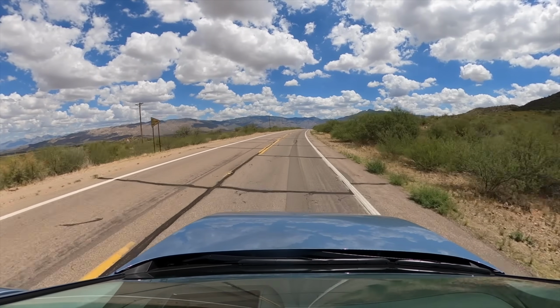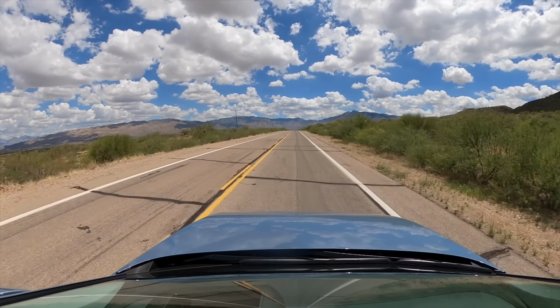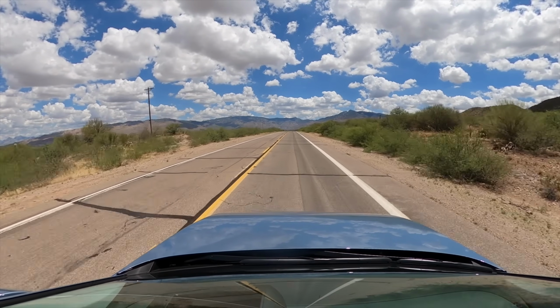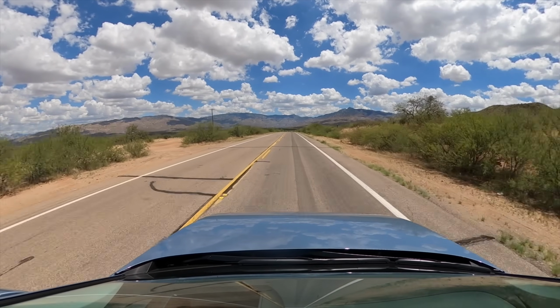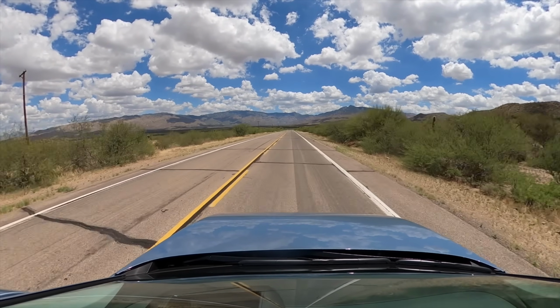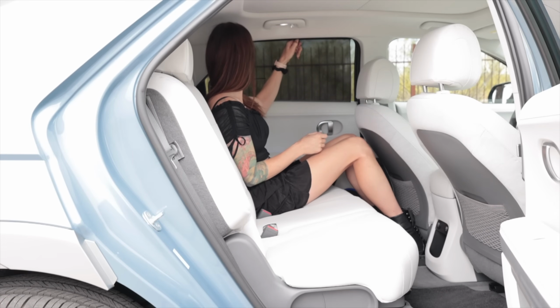As far as road noise goes, I'm hitting tons of tar snakes right now, and those are usually the loudest, especially on poor asphalt. It's fairly quiet in here. I know the microphone really amplifies it, but I'll tell you what, my butt is freezing right now from that ventilation. Oh wow, it's got little visors.